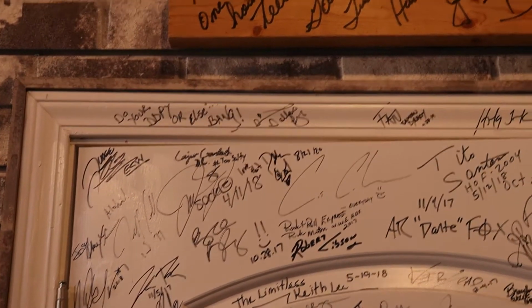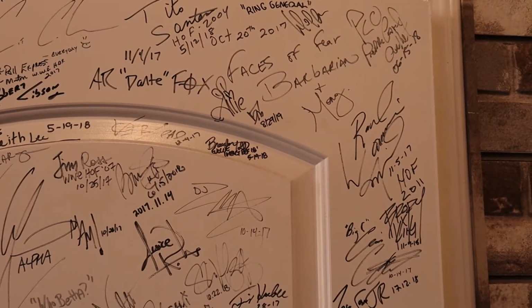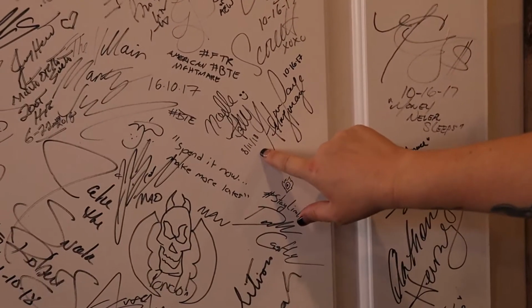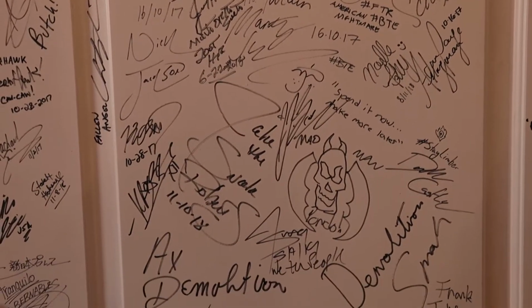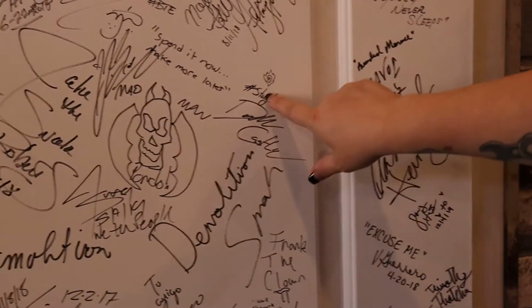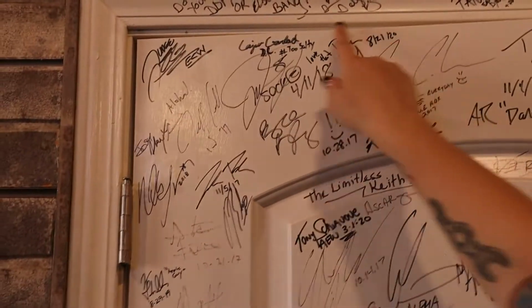This is one of my favorite things to show people. Because it's like, wow, there's some serious names on here. Yeah, the store's priceless. Like Scarlett, Noelle Foley. It's impossible to even put a price on that door if it was to be sold. Yeah, Dalton Castle, Stay Limber, with the little peacock feather. How cute, right? Yeah, so Jeff Cobb, DDP, like I was saying.